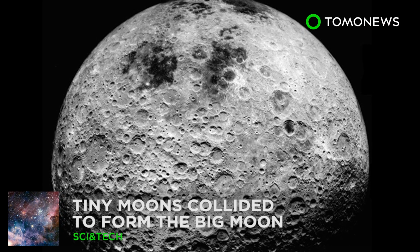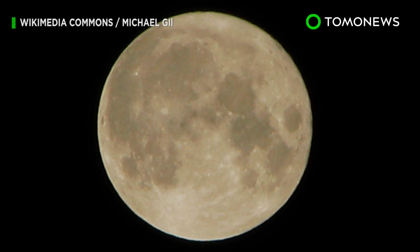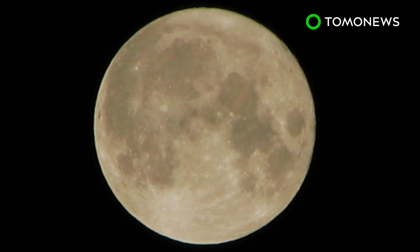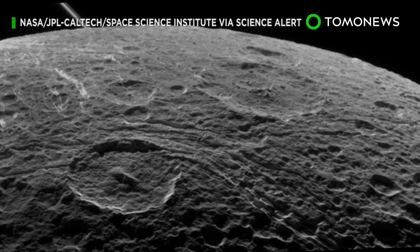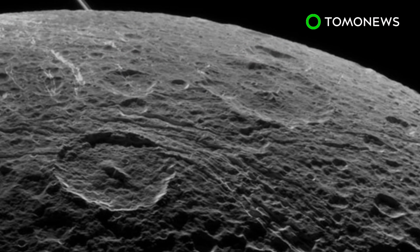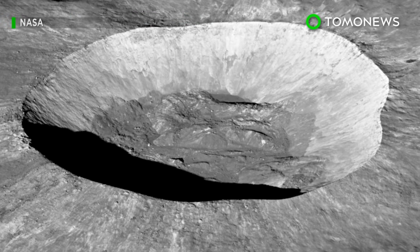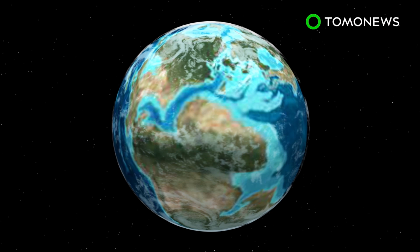And you thought the moon was made of cheese. Researchers in Israel have revived a decades-old theory that the moon was created by a series of collisions in space. Many scientists believe the moon was created when a Mars-sized planet crashed into Earth billions of years ago. However, the Israeli researchers say simulations show their theory is the correct one.